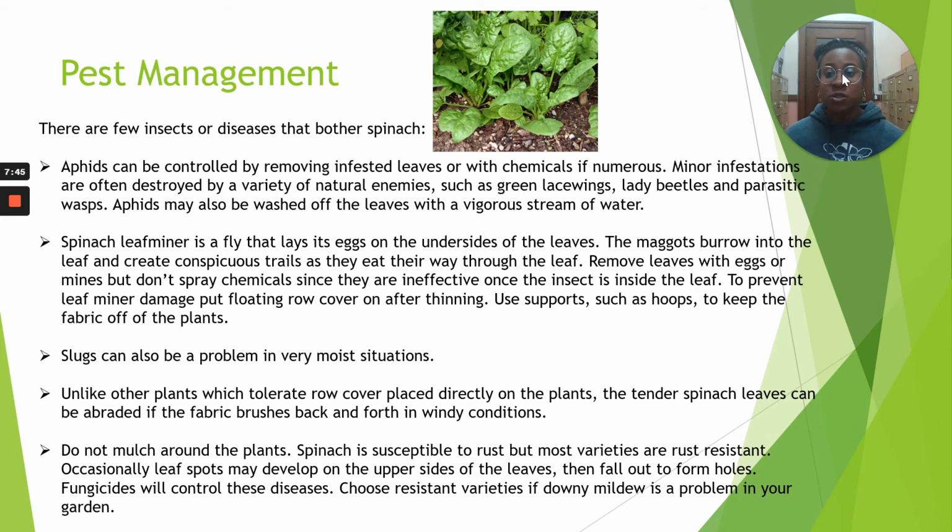Then you've got the spinach leaf miner, which is a fly that lays its eggs on the undersides of the leaves. The maggots burrow into the leaf and create conspicuous trails as they eat their way through the leaf. Remove leaves with eggs or mines, but don't spray chemicals since they are ineffective once the insect is inside the leaf. To prevent leaf miner damage, put floating row cover on after thinning. Use supports such as hoops to keep the fabric off the plants.